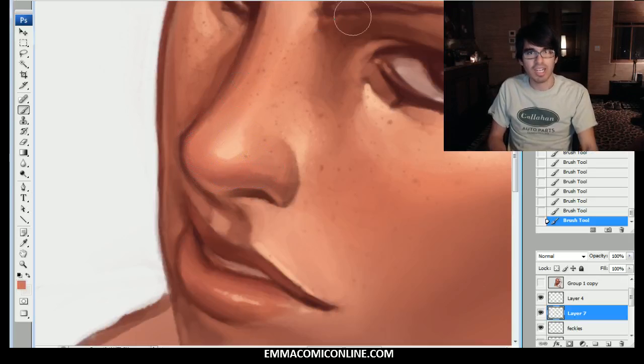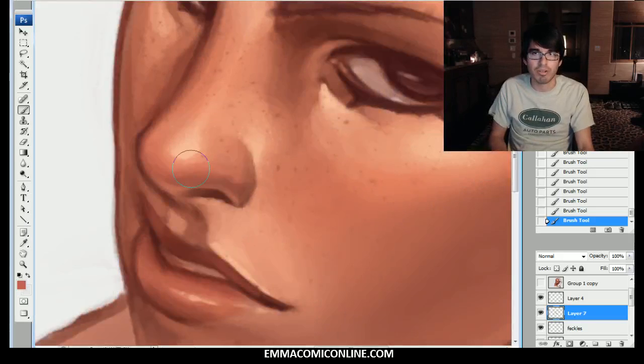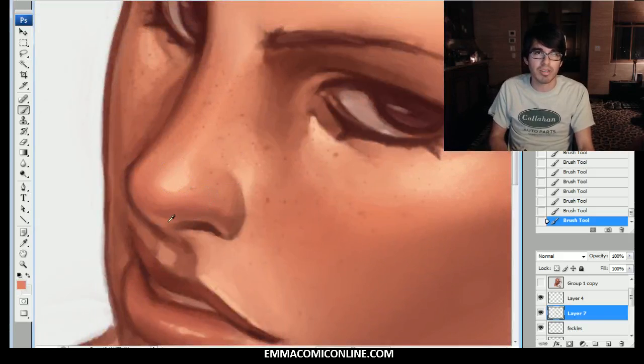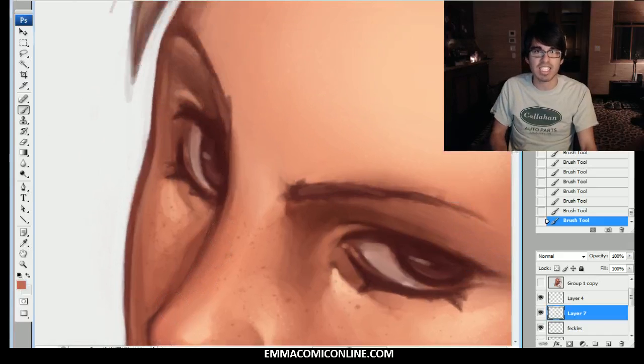Because, as I stated earlier, in your nose, ears, and other extremities of your body, they naturally have more blood vessels flowing to them, so they're going to appear a little bit more pink. Such as in your ears, you're going to have a little bit more pink as well. You could grab this over here and add a little bit more pink in these areas. And that'll naturally make your character just look more alive. Look more like a man. And I like it when characters look like they are alive and they have blood going through their veins.